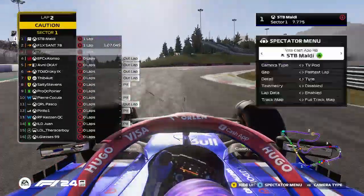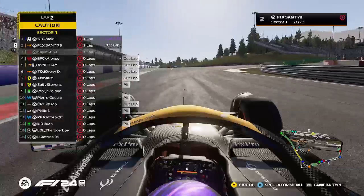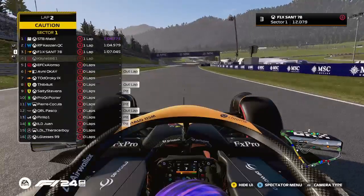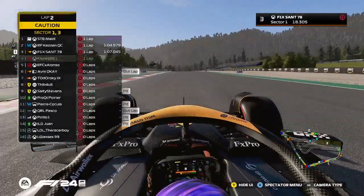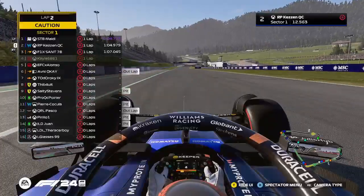I'm expecting those times to go up as F1 Saint, first time seeing him, the Spaniard in the McLaren, so we're looking forward to seeing how he gets on. It would be the first time seeing a Spaniard in McLaren, if you're going off real life, I suppose. Keeson pops himself into second, the Canadian. Quite a few Canadians here today, as that's Ferrari spinning off just in front of him.